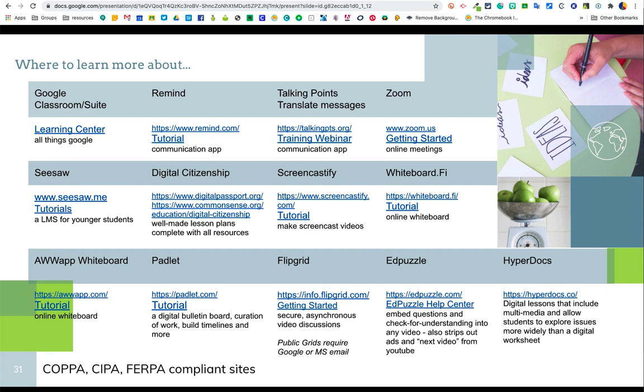Everything on here is COPPA, SOPIPA, and FERPA compliant, but depending on your district, you still might want to check with your IT department about how you would use them.